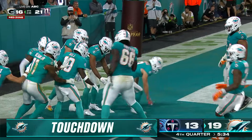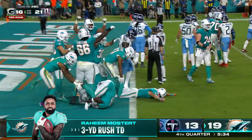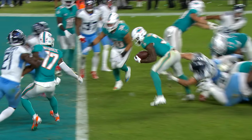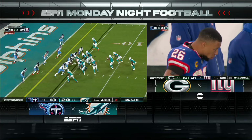Here comes the latest of the orchestrated celebrations. We had the roller coaster last week, and now it's the wheelbarrow race. Barrios wins. His 17th carry. Lunging, is the knee down before the nose of the ball breaks the plane? The shin is down kind of simultaneously with the nose of the football. It looks short. Tyreek Hill off the field.